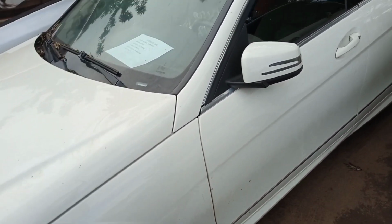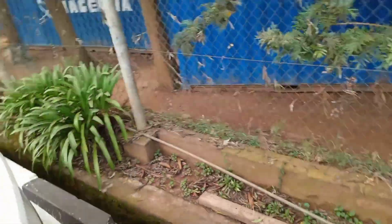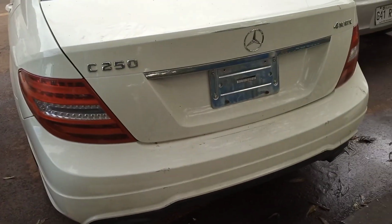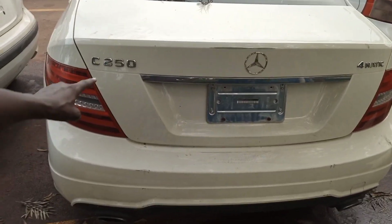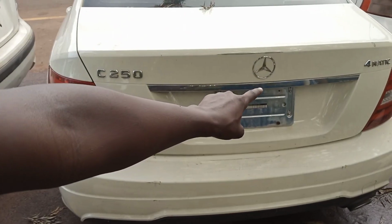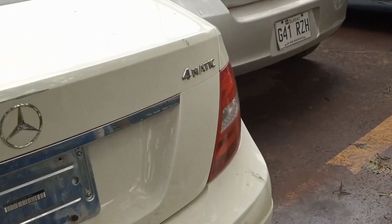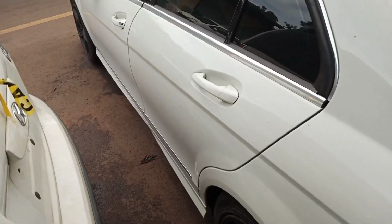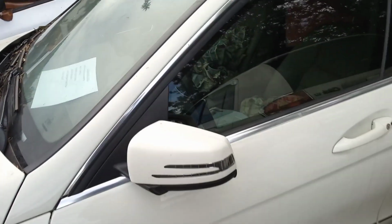So let's go to the back, because I think there you find more interesting stuff than the front. Look at the back, man. You got the C250 badge right there, the Mercedes logo in the middle, and the lettering on the side. I don't know what that means. Is it the same thing with AMG or something? I think it is, or I don't even know if it's the same thing.